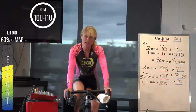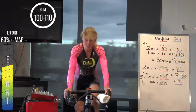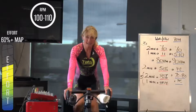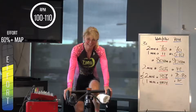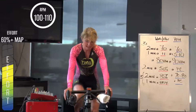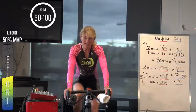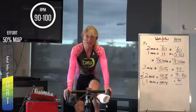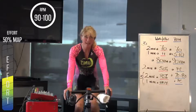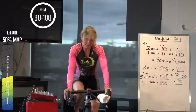Holding on to a little bit longer this time. Another 15 seconds. Good, eyes up. Last 5. And bring it down. Back down to your comfortable cadence. Every time you do that, you feel the legs relax a little bit. They've touched a zone, coming back. Comfortable cadence.